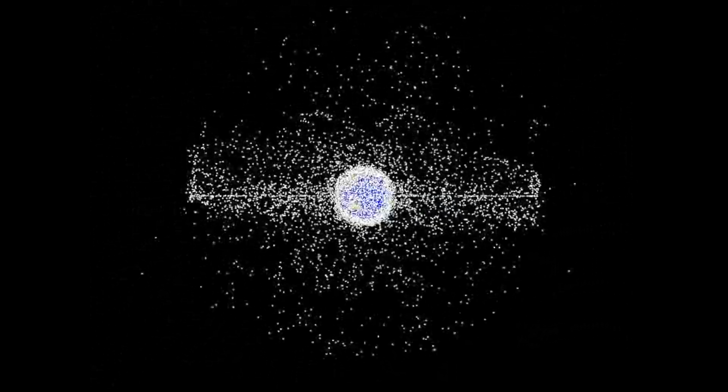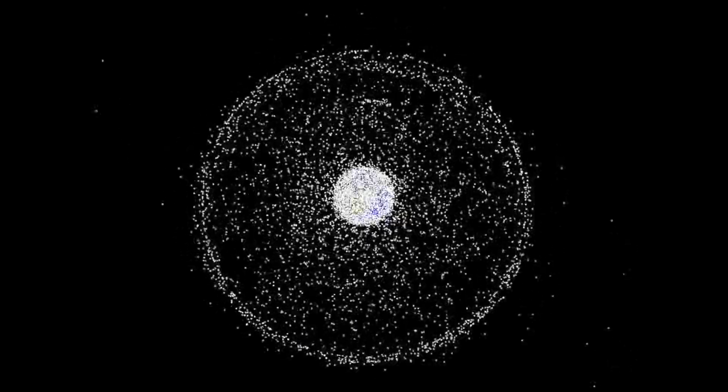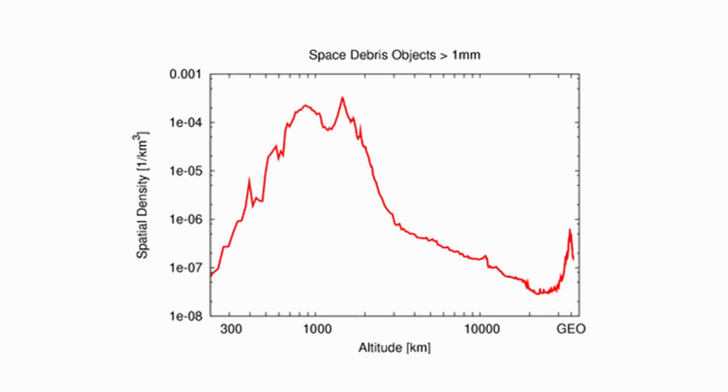We live in New Mexico, so if you go out before sunrise or after sunset, you're going to see satellites flying over. You just have to sit there and stare at the sky for a little while, and you're going to see satellites going over. So this is the locations where the objects are.